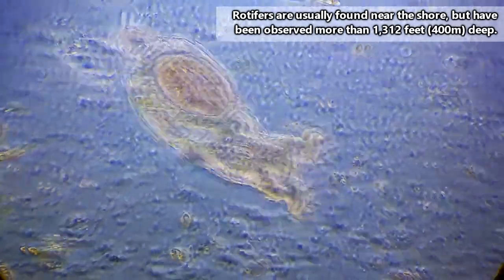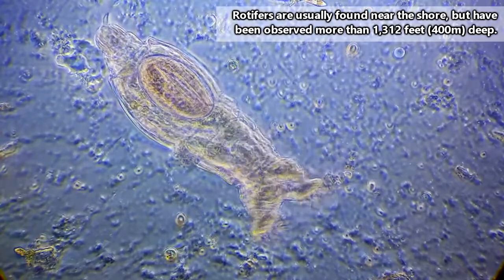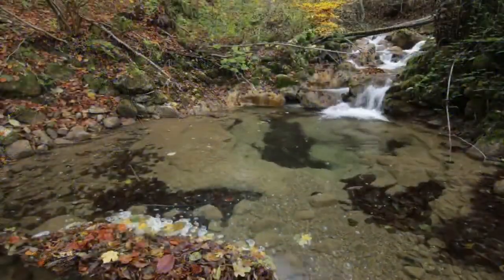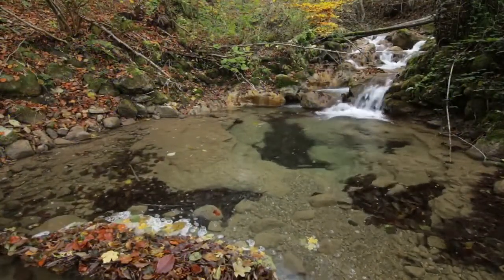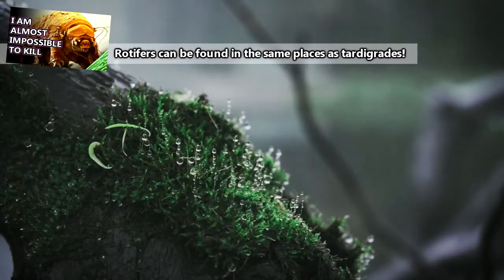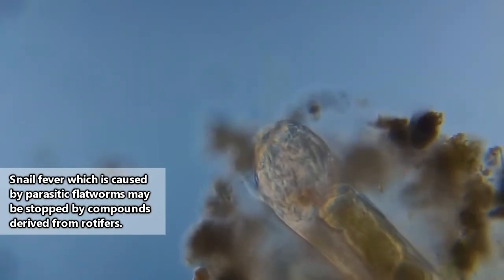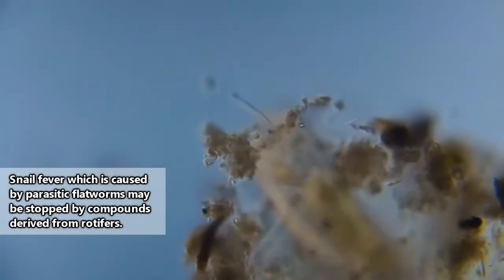Rotifers are mostly found in freshwater environments, though they can be seen in marine settings, and they are most abundant along water edges. The place where the scum all gathers along the side of a creek, that's an excellent place to find rotifers. Heck, even just moist soil and moss can house these little creatures. Is your skin getting a little creepy crawly just thinking about it? Don't worry, they can't hurt you. It's actually been suggested that they can help prevent disease.